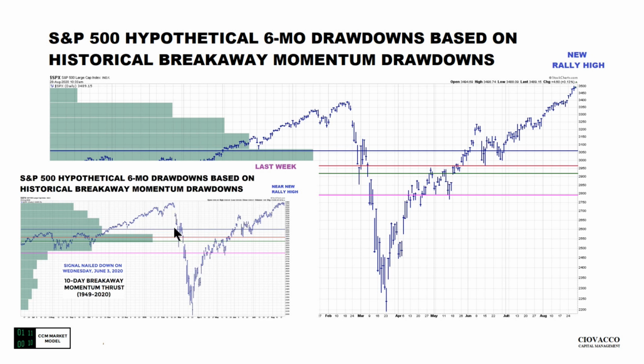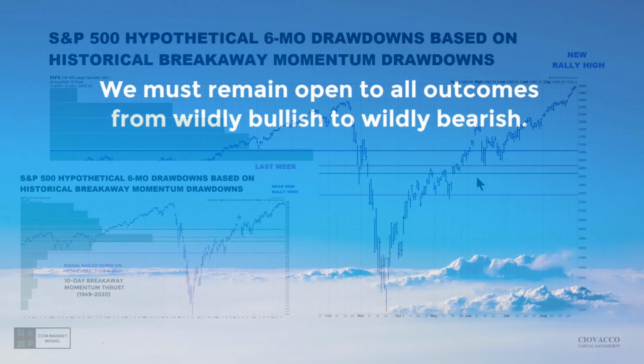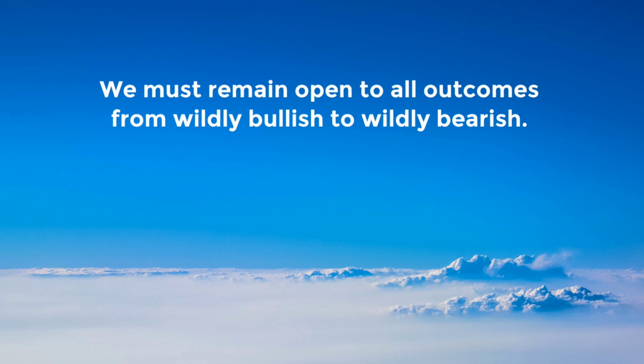Lower left-hand corner of the screen, last week we said we hadn't seen anything yet that would negate that 10-day breakaway momentum thrust from a drawdown perspective, but it also told us to keep an open mind about a pullback. Same comments today. August 28th, we're printing a new rally high. All of the pullbacks that we've seen thus far, not particularly alarming. Covered this topic last week. It's still relevant. We must remain open to all outcomes from wildly bullish to wildly bearish. That's how we maintain maximum flexibility.